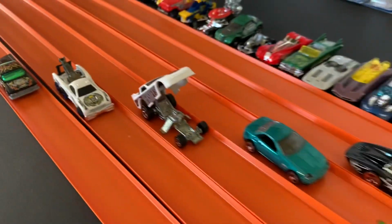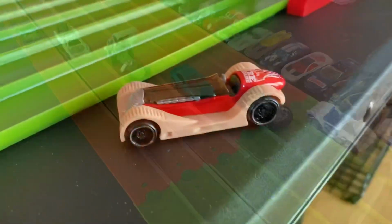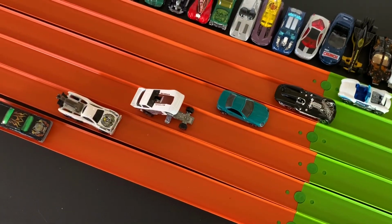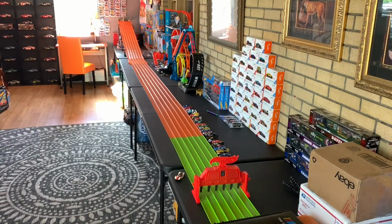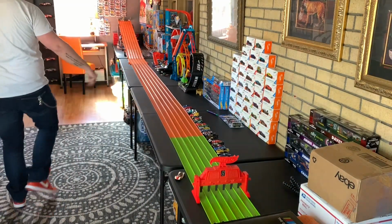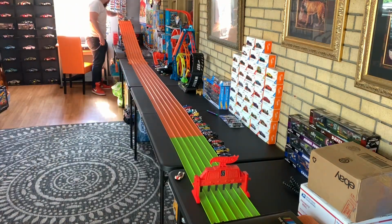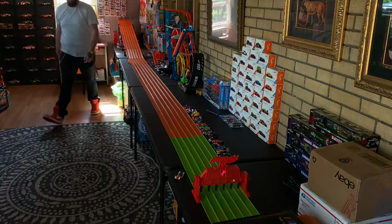Now this will be a first driver to win two. We'll take on Brit Speed. What do you think, champ? You worried? Drivers to the starting gate. And here we go. All right, remember, this is a first driver to win two. Might as well just give it to the dragster. And go. Winner, lane two.